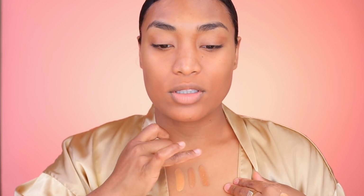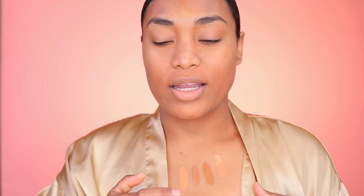So let me just try one, is it 127? 129, the last one, and I feel like I am between those colors. So here we are. The middle one is my color, my regular foundation. This is 130, 129, and 127.